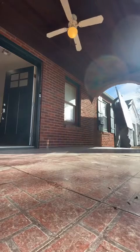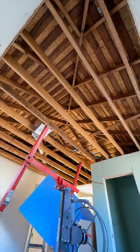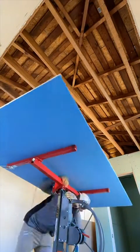Once the framing was done, it was time for drywall, which I had done many times, but I'd never done it with the drywall lift because I hadn't done ceiling, so this was a first for me. If you've never used a drywall lift, honestly, I did it by myself and it was super easy.